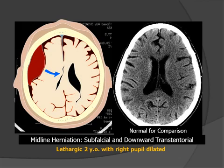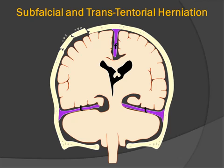We can see here on the cartoon that we have a biconvex hematoma displacing the brain and causing herniation under the falx. The ventricles are like shock absorbers, and the fluid is squeezed out of the ventricle before we have herniation. This again is an acute epidural hematoma.